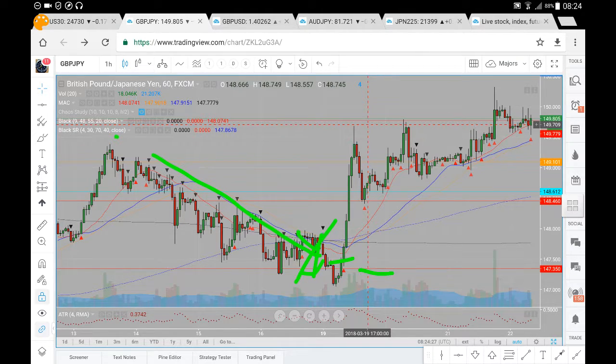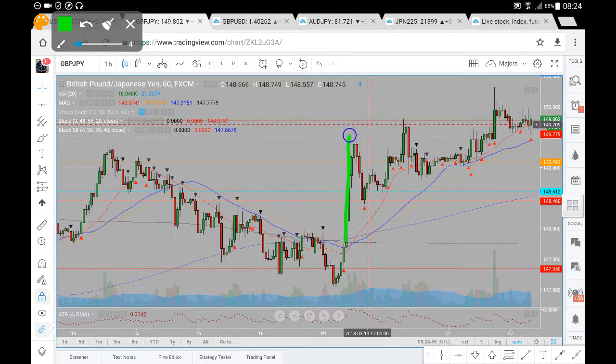We then had prices trade through this 147.35. Came all the way down towards our 147 level, from which we did see the bullish buy side momentum return to the market with a strong move to the upside. Didn't quite test the 149.78.